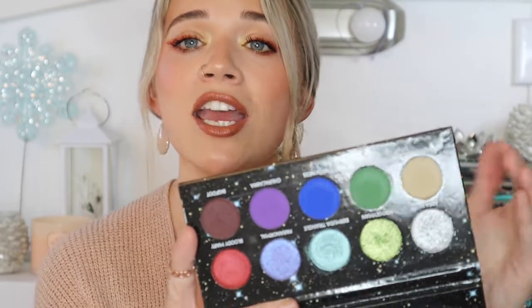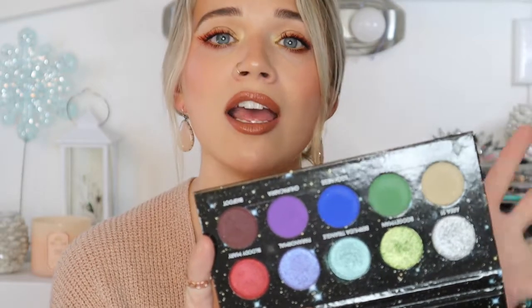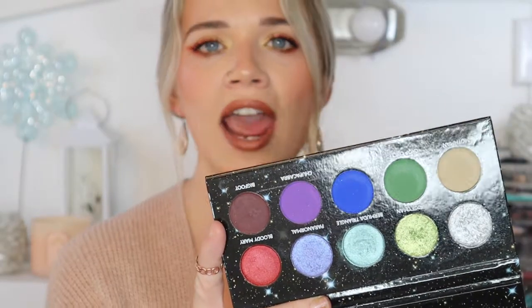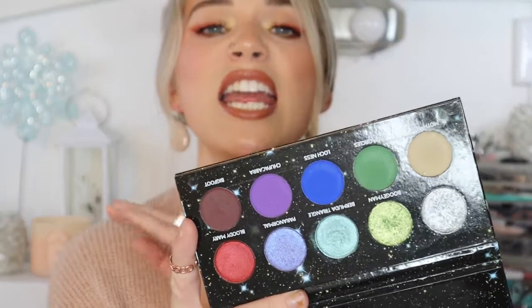I can get some super cool, very unique, really out of the box type looks. I love it because it also does push me to try some color combinations that maybe I wouldn't really think to put together, but it's not the most wearable everyday type I can grab and easily get a look. This is definitely something that's more artistic, more creative. It takes me just a little bit more time to think of what I'm going to do. But the formula is incredible.